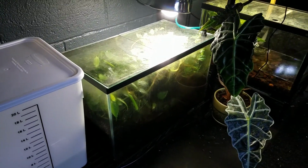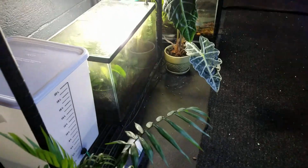I think we got the spring peepers starting to chirp. That's interesting. First time I've heard it since I've been down here talking, and they usually are quiet. But we'll jump over to the 55-gallon tank. In here we have firebelly toads. We'll see if we can see any as they all jump into the water.